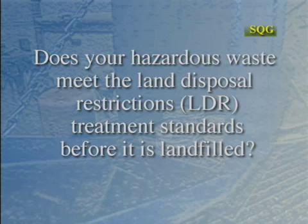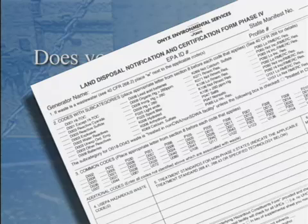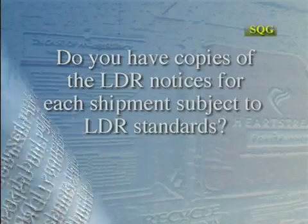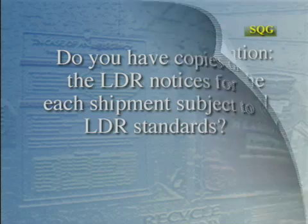Hazardous waste sent to landfills also requires an LDR notice containing your hazardous waste ID number, a wastewater, non-wastewater, and subcategory designation, the hazardous waste shipment manifest number, and waste analysis data when available. You are required to keep copies of your LDR notices for every shipment for at least 5 years.